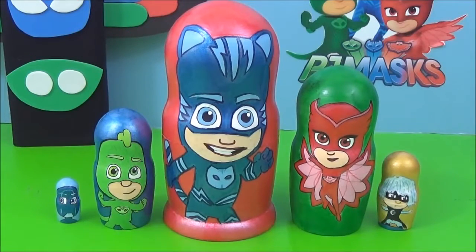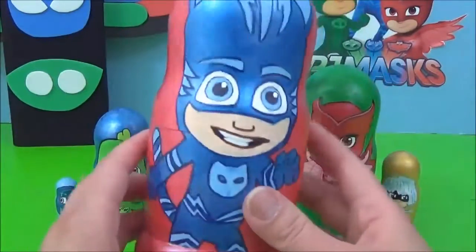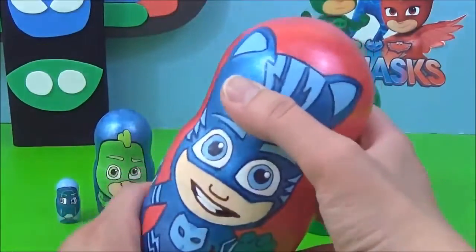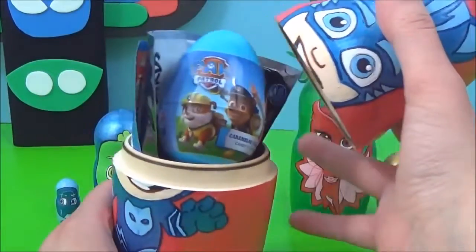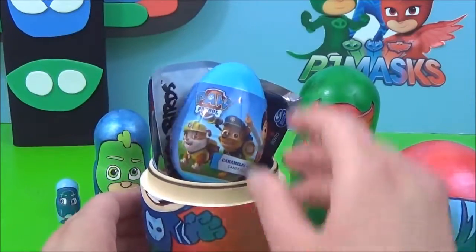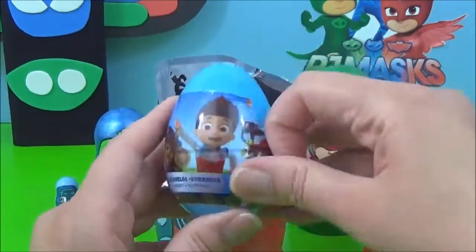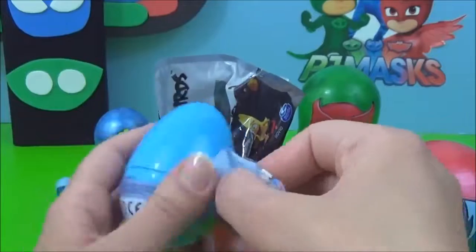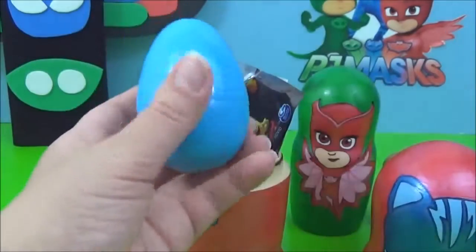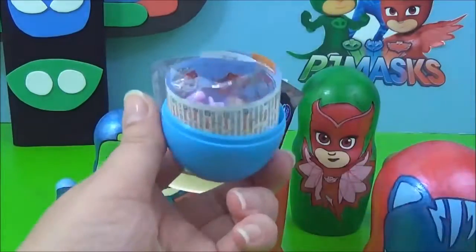Okay, time to see what sort of surprises are inside these nesting dolls. I'm going to start with Catboy. Let's see what's inside. Wow, so many awesome surprises. Let's start with this Paw Patrol surprise egg. I wonder what we got.